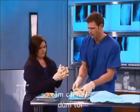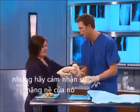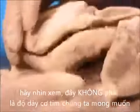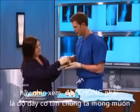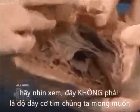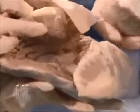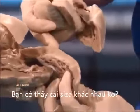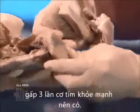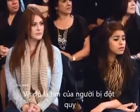Hold this one for me. Oh my gosh. Wow. I'll hold that one up next to it just to show. But feel how heavy that is. Wow. So do you all see this? Should I open it? Yeah, open it and show people how big. This is not a muscle you want to be this big. Compare the size of that heart chamber to this one. You see the size? This muscle here is probably triple the size of what it should be. That's crazy. And that's someone who suffered from congestive heart failure.